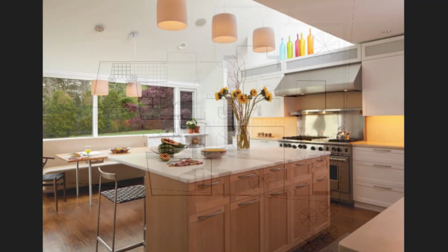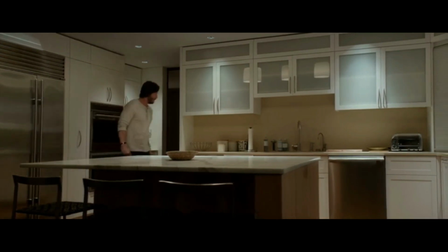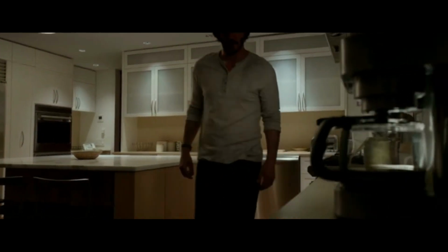The kitchen is spacious and clear. Beige hues and details of wood and aluminum are dominated by the white of the room. It is a very functional and clean place, so much so that it looks like a laboratory.